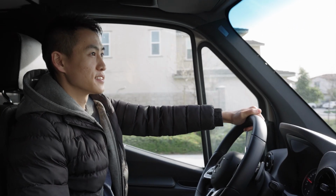Driving, we all take it for granted at times, right? You want to make sure that you have all of the safety precautions in a moving vehicle.